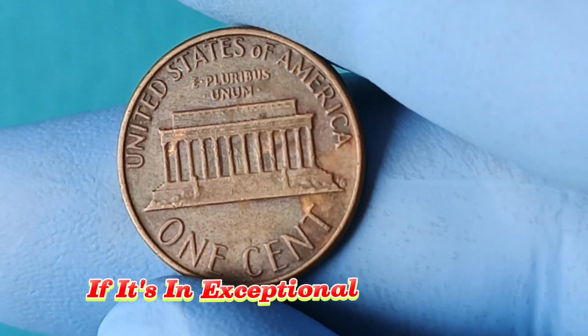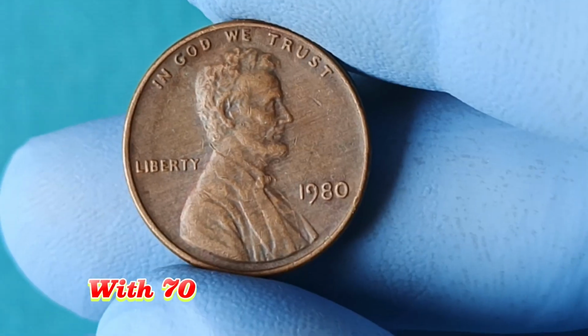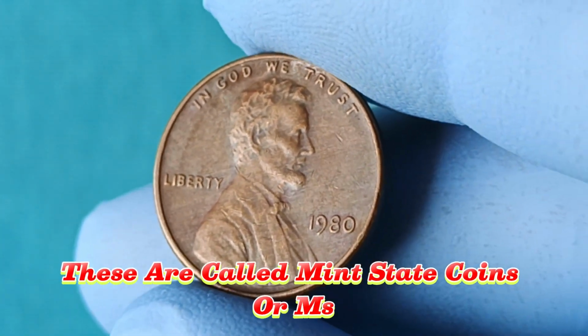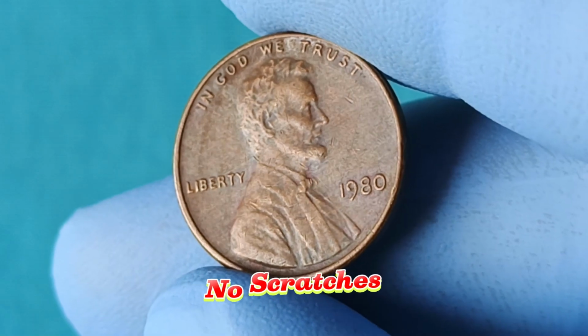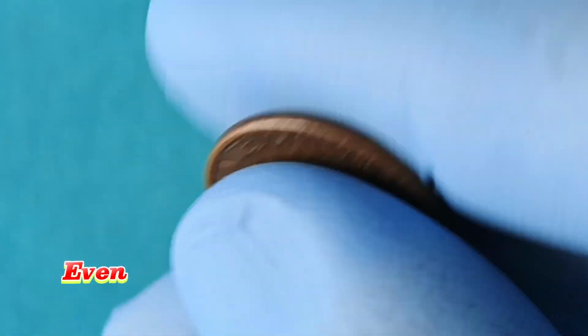If it's in exceptional condition, coins are graded on a scale from 1 to 70, with 70 being a flawless coin. These are called mint state coins, or MS. For example, an MS 67 1980 penny, with perfect luster, no scratches, and sharp details, can sell for hundreds of dollars, even without any error.